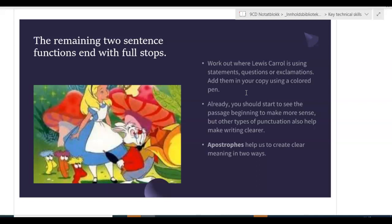Now you've written the text, right? You're probably using a normal pen, and you need a colored pen to put in the punctuation, like the exclamation marks, the questions, and the full stops. Another thing to call a full stop is a period. I might use that sometimes as well. All right, so you add them in using a colored pen. The reason for using a colored pen is so it shows up clearly. Already you should start to see the passage beginning to make more sense. Right? You now have something that looks like actual sentences.